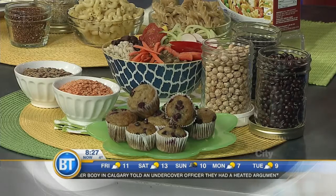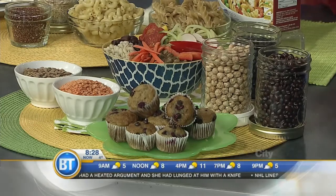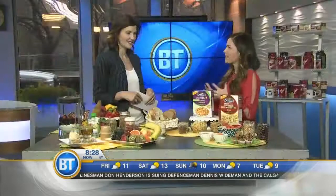I even suggest baking with them. I bake with lentils all the time. They add moisture, fiber and protein, and they're really easy to use. These are some muffins that have been made with lentils. Amazing. A great option for that meatless Monday.